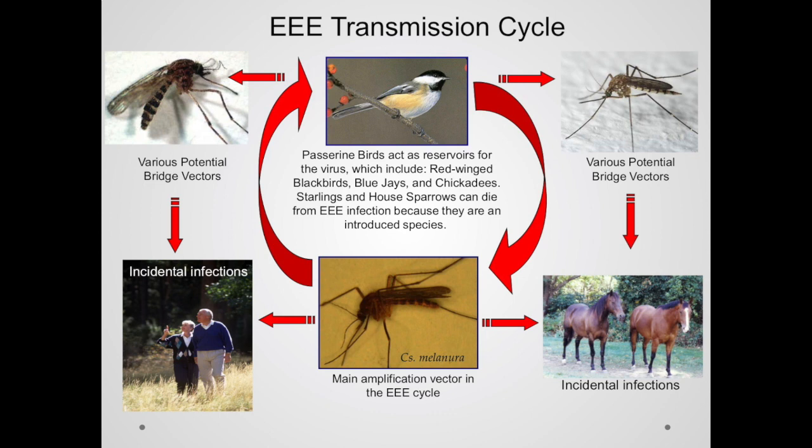It's when we get a high population of those mosquitoes that overwinter as eggs, and they get wet and hatch, and we get high populations that start feeding on whatever they can find, including infected birds, and we get those incidental infections. Those are the things that we have to look out for, and those are the mosquitoes that we're looking for as well.